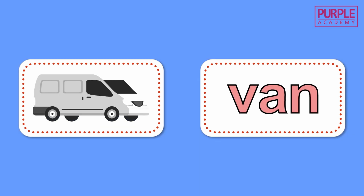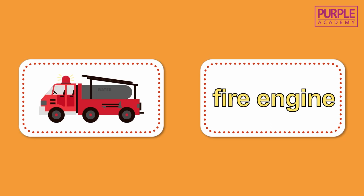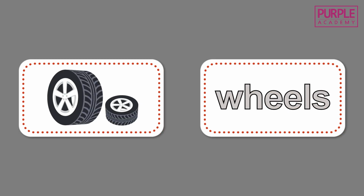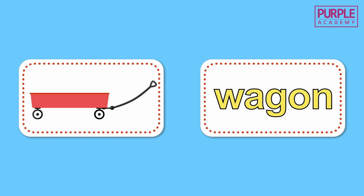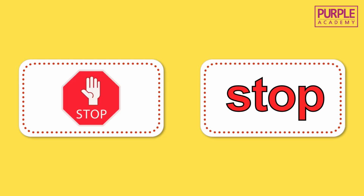Van. Fire engine. Wheels. Bike. Wagon. Stop.